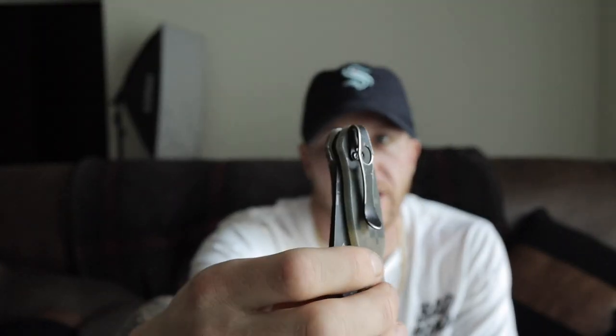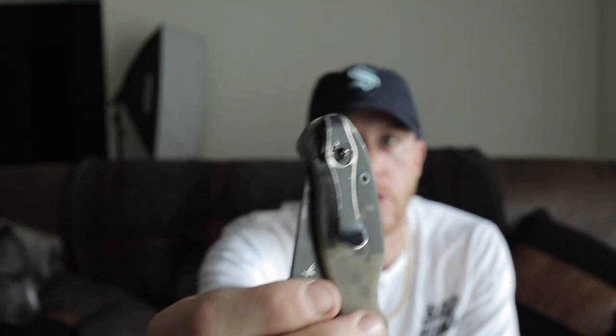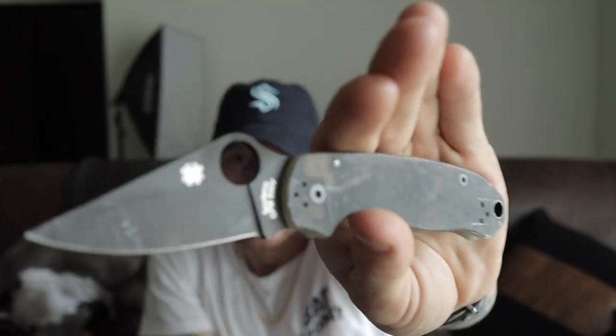And I've had this knife for a few years. I got a deep carry pocket clip on there. That's from MXG. Got a little scratching on it, gives it a little character. It's just a really good looking knife. This one is CPM S30V steel. So you got the good steel on that bad boy.